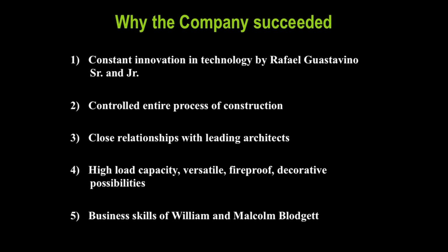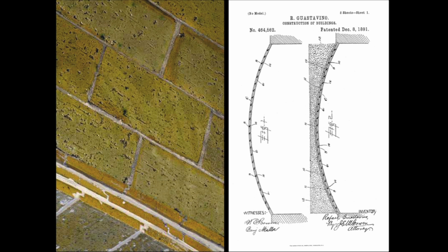Their construction system at very high load capacity was versatile and fireproof, and they also benefited from the business skills of a father and son team, the Blodgett family, who really made their company solvent because Guastavino Sr. in particular was extremely unstable financially from what we understand.